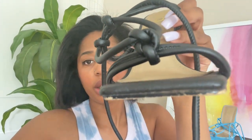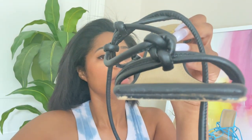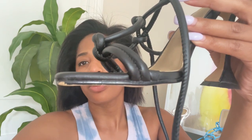Look at the bottom of them. Let's just start there after one wear, so you can get an idea of the quality. Do you see that? See that there? If it focuses on there, you get the gist of it. You see that the whatever that is, the faux leather is already chipping.